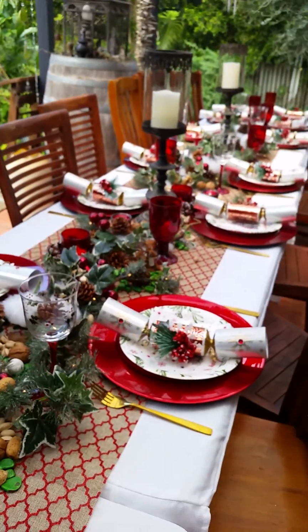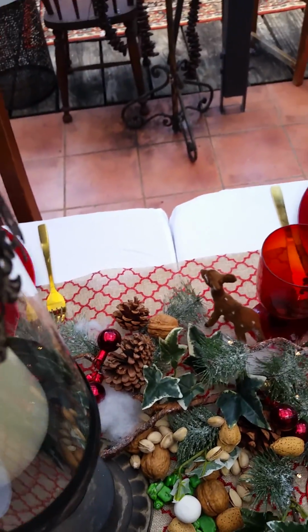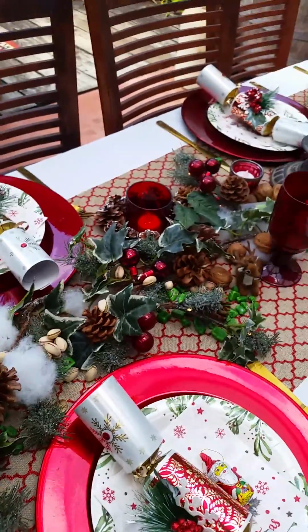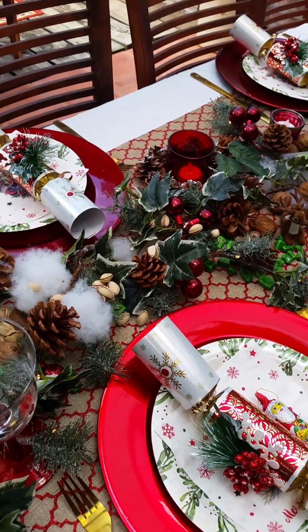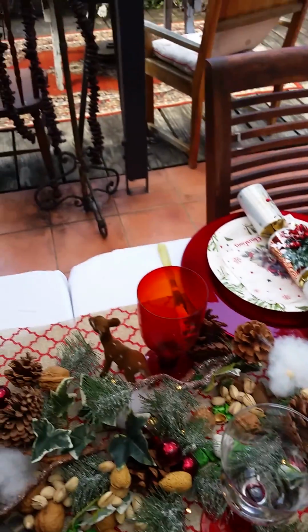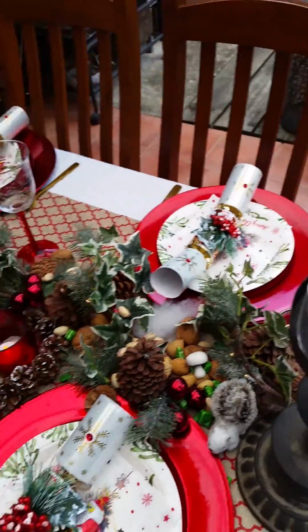These light up at night. You can't see, but they will be nicely lit. Except that one is not working. Now it is. There you go.